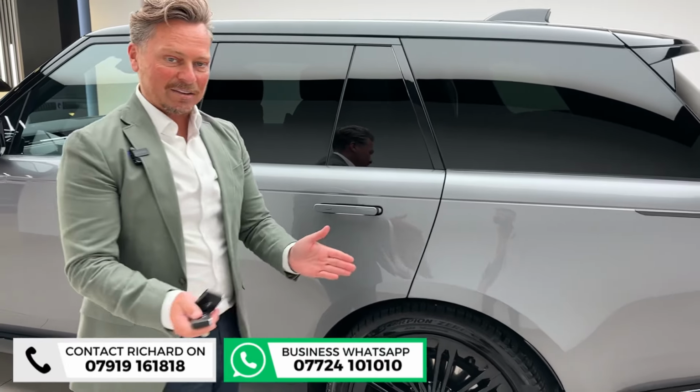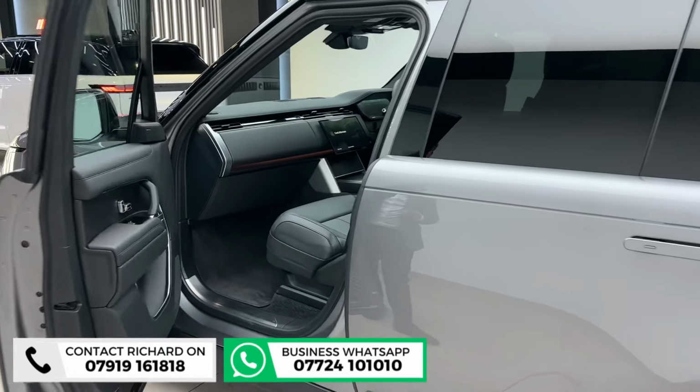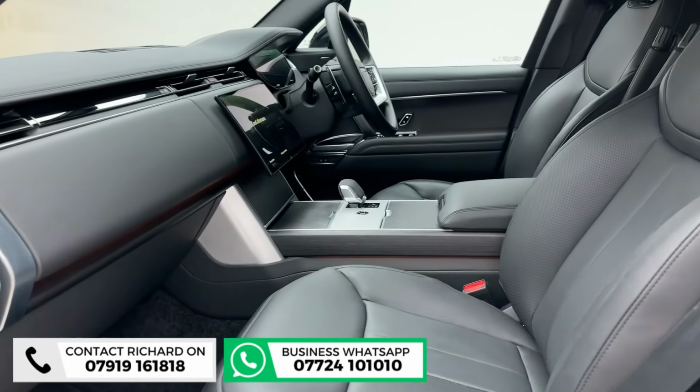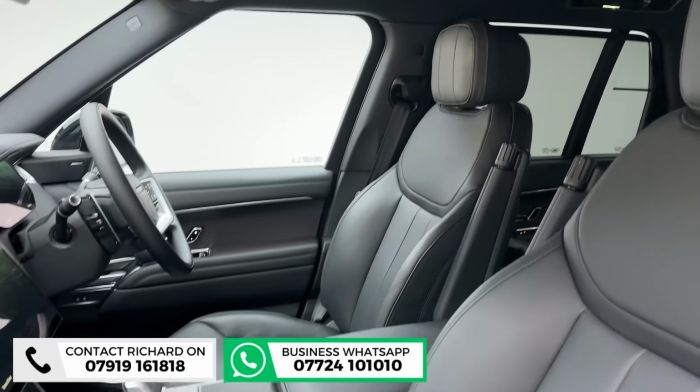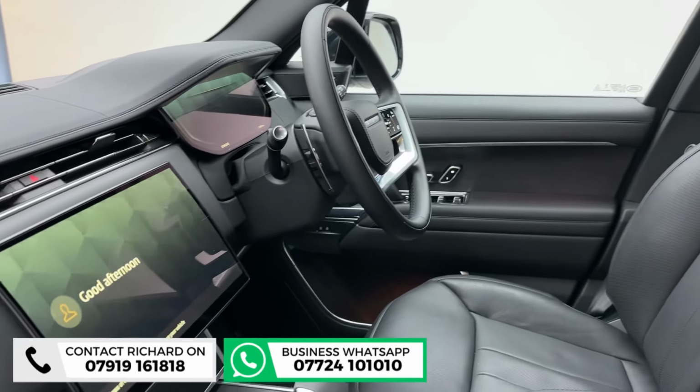If you don't know, get to know, these cars are basically fully loaded from standard. It's got glass roof, Napa leather, heated front seats. I love the wood in this car as well through the center console. Now, some of these come with the gloss black veneer through the center, but I think the wood is a little bit nicer, a little bit more classy in these.